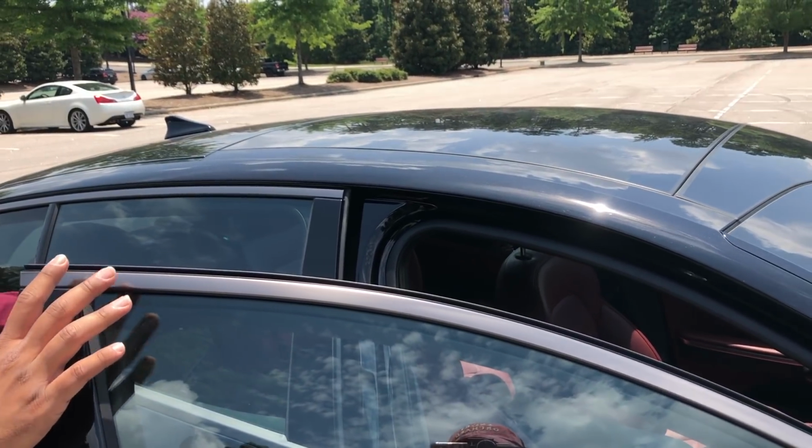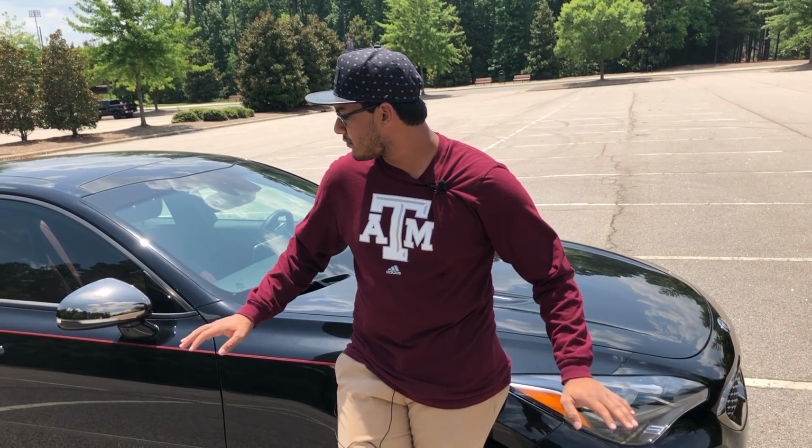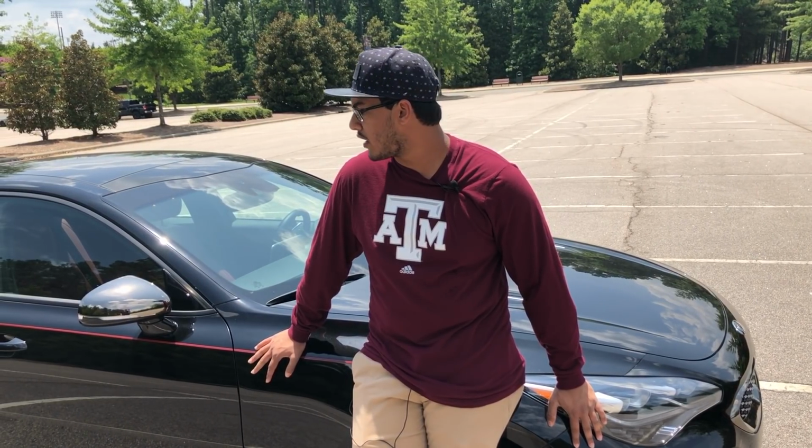So it's a brand new car. It's 2018. It's got some tech in it, so that's pretty good. A lot of good tech standards, so that's something to keep in mind. So a couple more things to keep in mind if you're trying to buy this car.